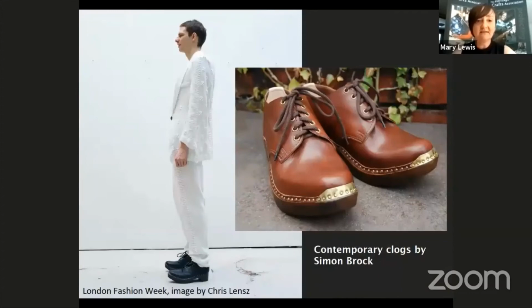These clogs are made by a successful young maker, Simon Brock, also based in Sheffield. He won a bursary from the Heritage Crafts Association to learn hand-carved clog making from Jeremy Atkinson, who is one of the last hand-carved clog makers. He makes clogs using both machine and hand techniques, and this image shows his work at London Fashion Week in collaboration with designer Cecile Tulkens, so showing clogs there in a different light.